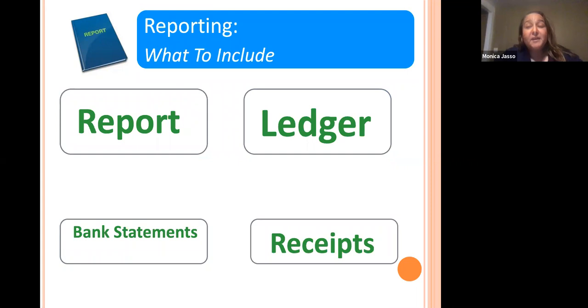When we talk about the financial report, we're really talking about 4 things. These 4 things that you see on your screen make up the report, and all of these are what you will submit to us. You'll submit the actual report or summary. You'll submit the ledger, which is more of an itemized account of all your expenses and income. You'll submit all 12 bank statements and copies of all your receipts. I'm going to go through these one by one.